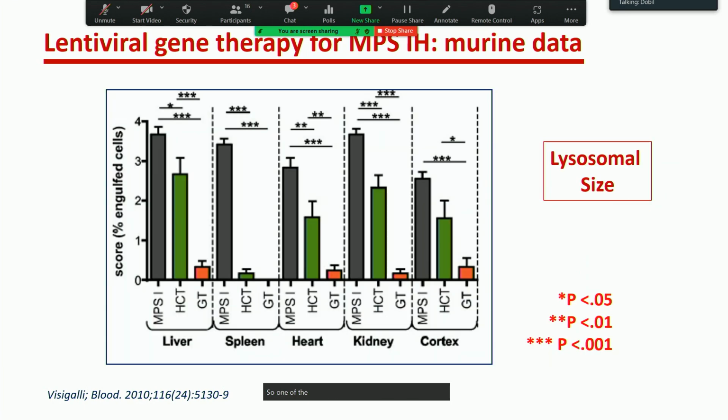One of the other directions to look at it is what's the size of the lysosomes in these mice. Joe had shown before what the accumulation of storage material that you get in these cells can be huge. So this is addressing it from that standpoint. The black bars are the untreated IDUA deficient mice or Hurler mice. The transplanted ones are green bars, and then the orange are the gene therapy bars. As you can see, transplant makes a difference in some of these various organs clearly, but gene therapy better corrects the lysosomal size than transplant does.